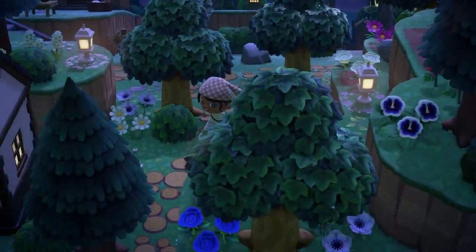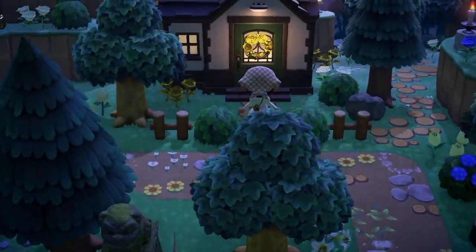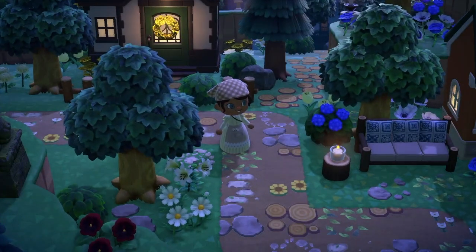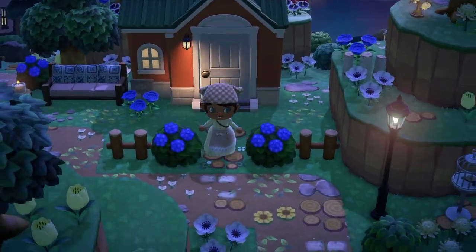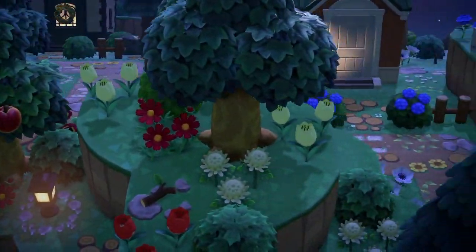What animal is Tasha? I don't know her. She is a squirrel. She's snooty. Oh, cute. I just got Sylvana, who's a squirrel, and she's super adorable. Yeah, I used to have Pecan, but I let her go. Okay, do you prefer decorating or terraforming? Definitely decorating. Terraforming is so tedious for me.